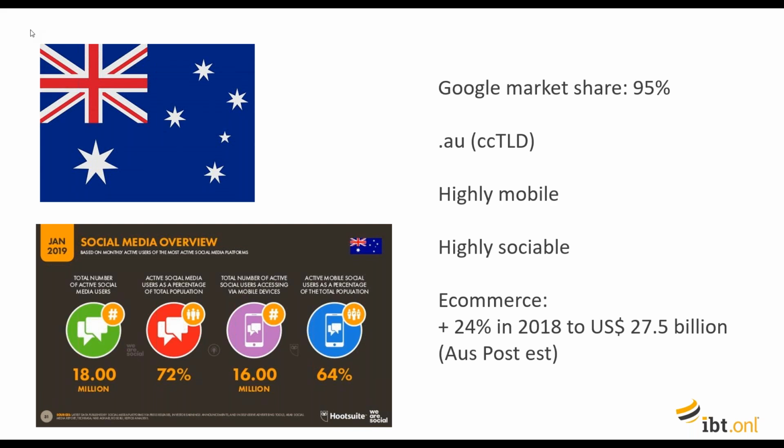Some 18 million people, which is 72% of the population, are active social media users. It's no surprise to see that Facebook tops the social media platforms with over 16 million users. Instagram, which is also owned by Facebook, is also popular, and LinkedIn has had a real boost lately, up 10% over 2018. The two losers have been Twitter and Snapchat, which we're seeing in several other international markets as well. Online shopping has also seen big growth, and Australia punches above its weight in e-commerce, growing at 24% last year and continuing to grow in 2019. One of the things that really struck me was the number of Australians using voice search or voice command.